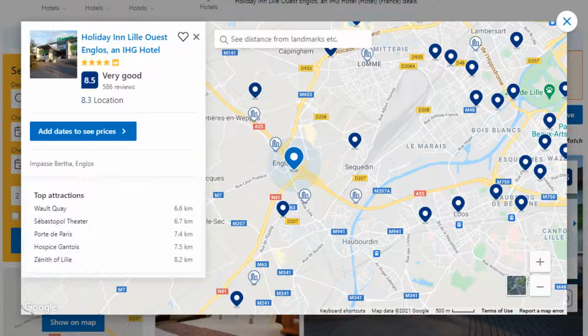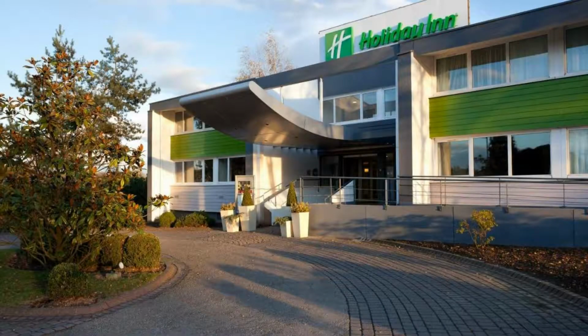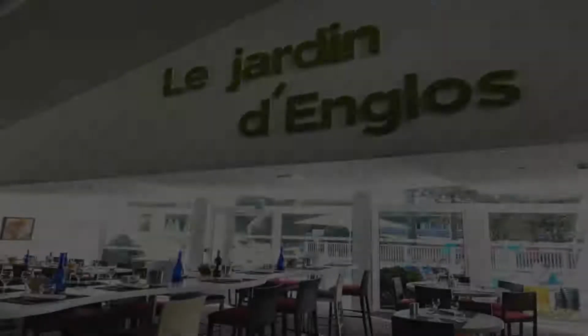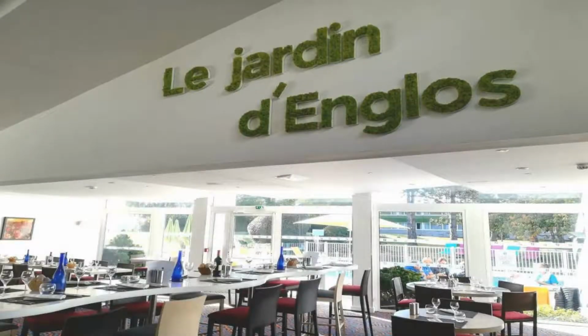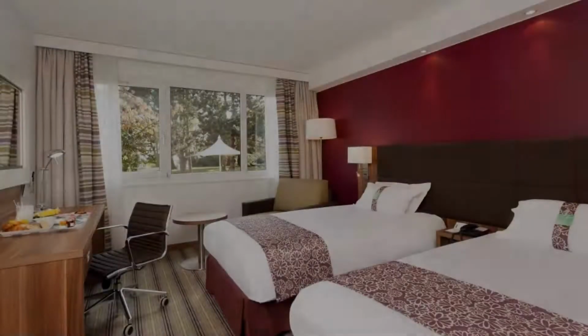Number 4. It's a 4-star hotel. The location of this hotel is good and the guests love walking around the neighborhood. Check-in time is 2 p.m. and check-out time is 12 p.m. Guests are required to show a photo ID and credit card at check-in. Pets are allowed in this hotel.